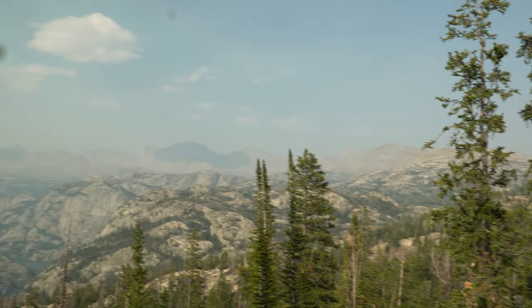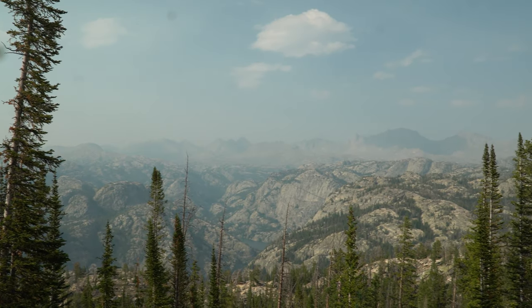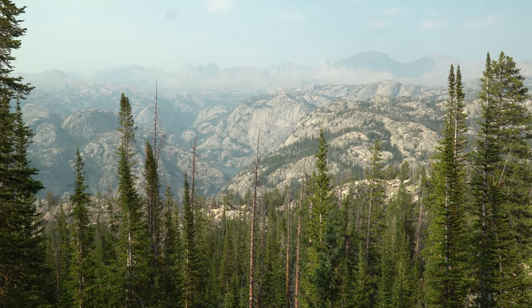Take a look. You got the Continental Divide over there. And man, the views go for days and days. Man, imagine going to that lake down there. It'd be a tough one, but it'd be worth it.